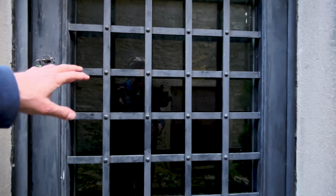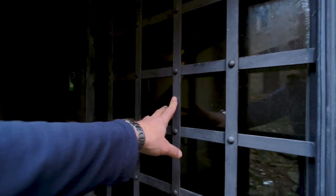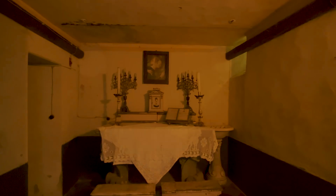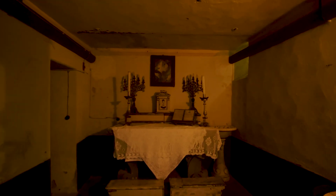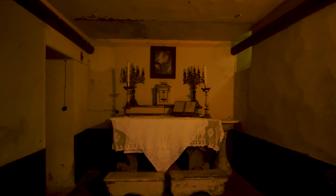Right, here it is. Now this chapel is deconsecrated and it basically hasn't had a lot of work done to it. And I don't know how well we're going to do on this, because I'm just going to open the door. I'm going to see whether there's, oh my God, there's a Bakelite switch. Right, okay, let's show some respect, although it is deconsecrated.